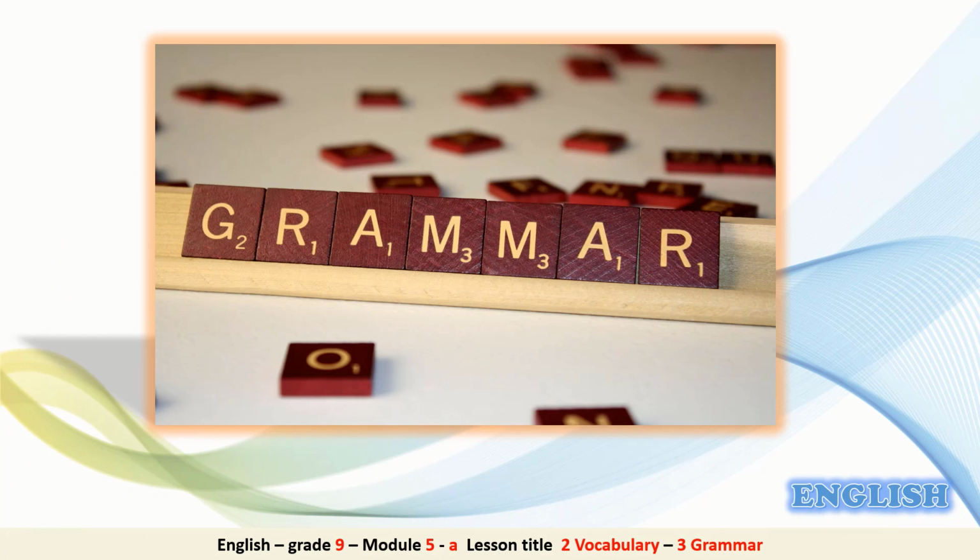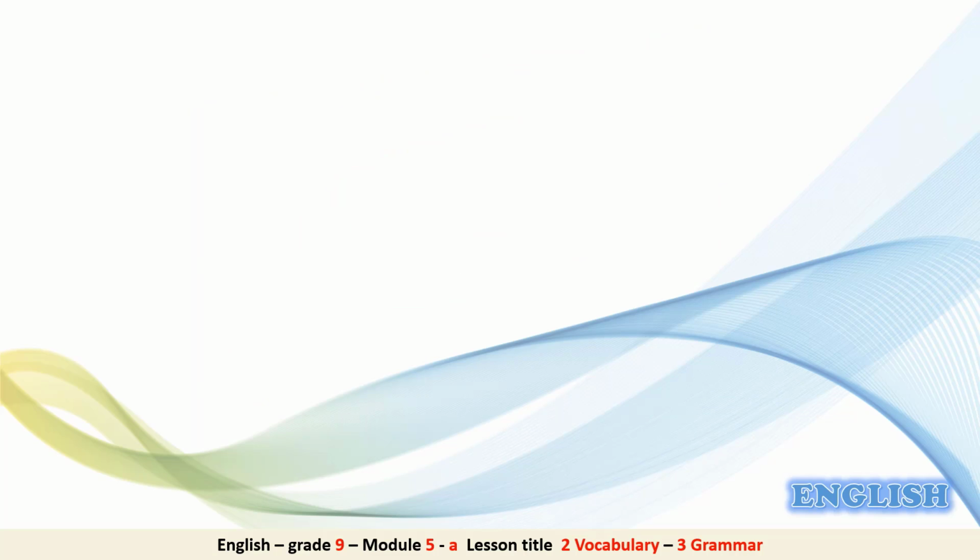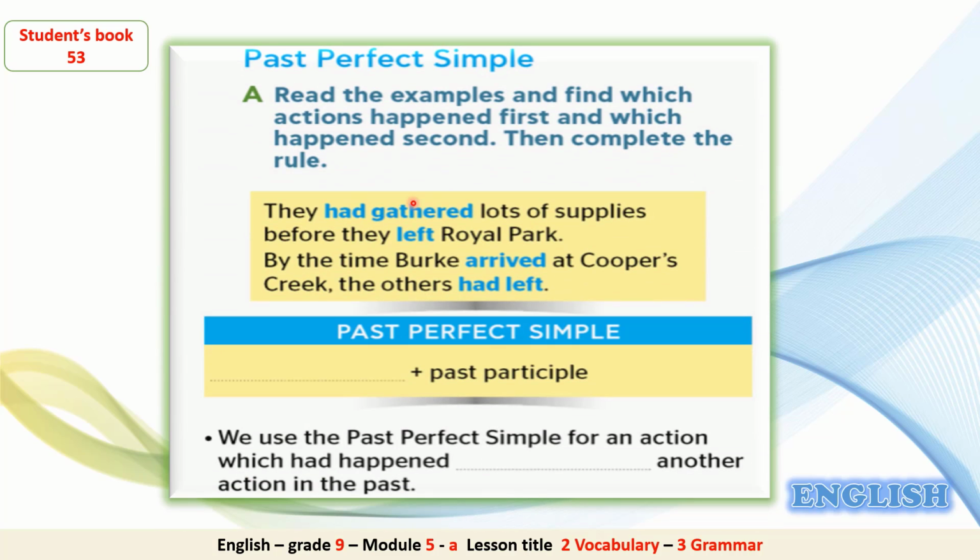And now let's move on to our new task, the grammar one. Today we are going to deal with past perfect tense. Could you please open your student's book, page 53, and let's study this table. Past perfect simple. Read the examples and find which actions happened first and which happened second. Then complete the rule. First, let's study these examples.